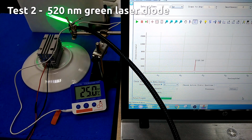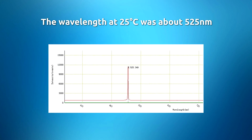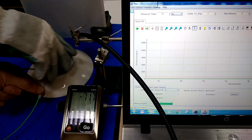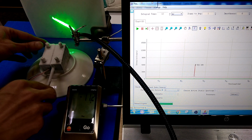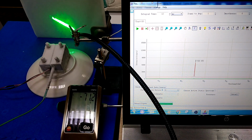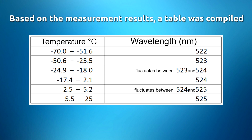Test 2, 520 nanometers green laser diode. The wavelength at 25 degrees Celsius was about 525 nanometers. The wavelength at -70 degrees Celsius was about 520 nanometers.